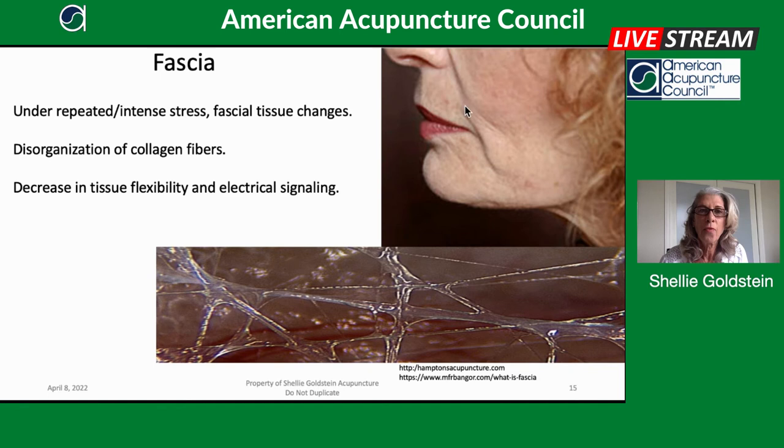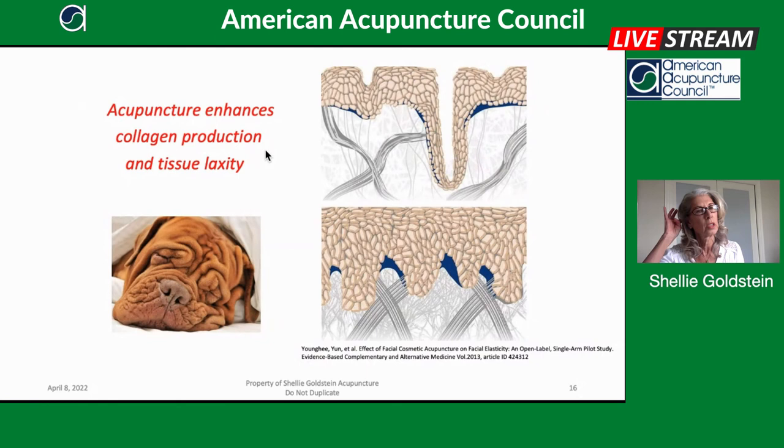And if you look at this image right here, this is what collagen stress looks like. This is how it changes from a more plump area. If you think of your face and this area of the face in a younger person, it's much more plump. But this is the disorganization of collagen fibers, decrease in flexibility, decrease in electric signaling, and ultimately tissue breakdown. So we're going to look at how to change that.